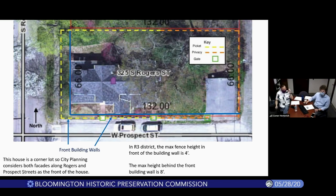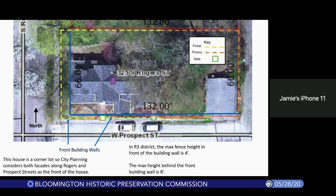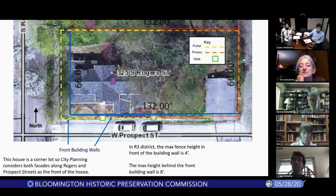Okay, is the petitioner with us? Jamie, are you here? Yes, I'm here. This is Jamie Morris from Century 21 Sheets. I'm representing the buyers who have an accepted offer on this property. I think the buyer would like to speak in a moment or has some comments or questions.